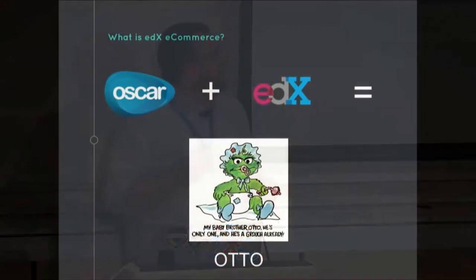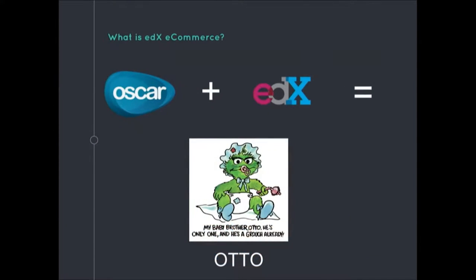So what is this? Oscar plus edX, in our mind, equals Otto. Otto, we spent weeks researching this name, is Oscar the Grouch's baby brother or cousin, and it just made sense. But when I say Otto, I really am talking about the edX e-commerce platform. It's the heart and soul of everything that we do as far as purchase, the intent to purchase, all the way through fulfillment. Also, I like the little Otto guy.